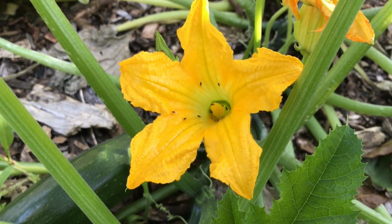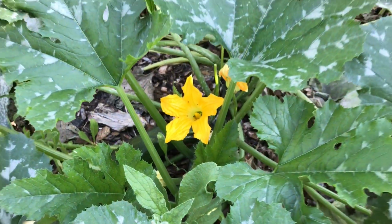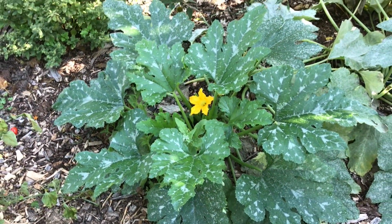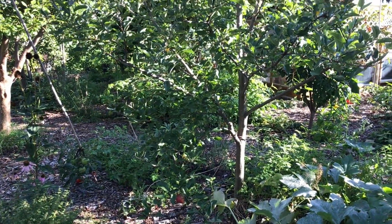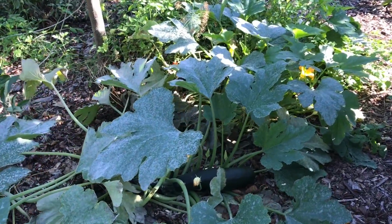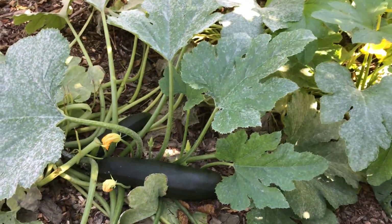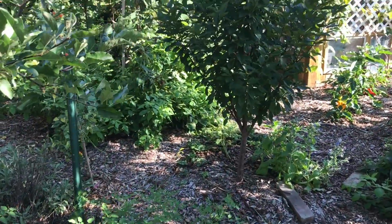Still a lot of zucchinis producing flowers. There's some big zucchinis in the back there. A little bit of powdery mildew, but that's expected considering the spot it's in, being underneath a couple trees. But getting that production in a spot like this is awesome in my opinion. This one I let get a little too far past. I gotta harvest that one. Maybe I'll try to fry it up or something. That's the only thing you can do when they get that big.